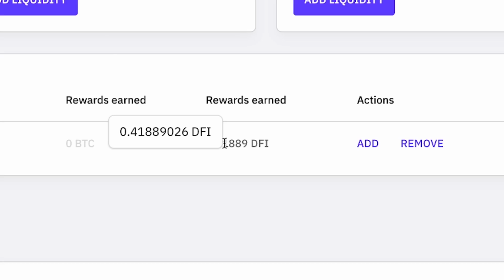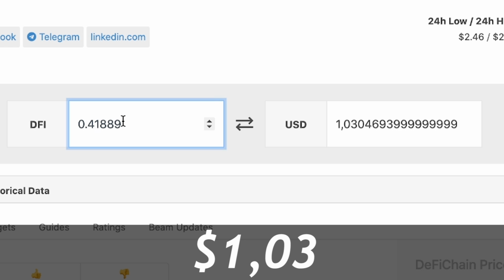We're at 0.41889 in DFI, which is already around $1.03, and all of it is profit. Bitcoin still doesn't show up yet, but I think it will tomorrow or so, I'm sure, and then we can just keep on mining.